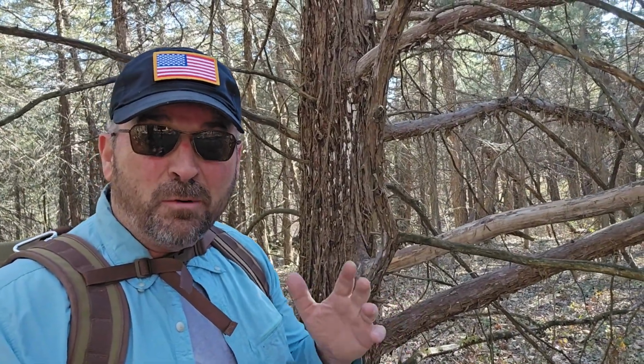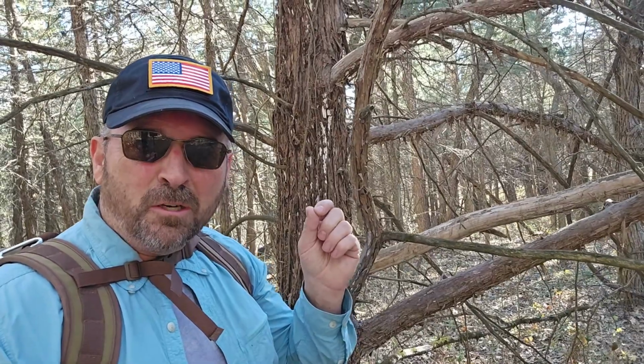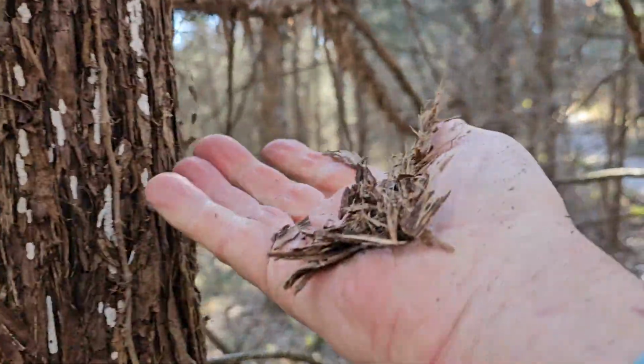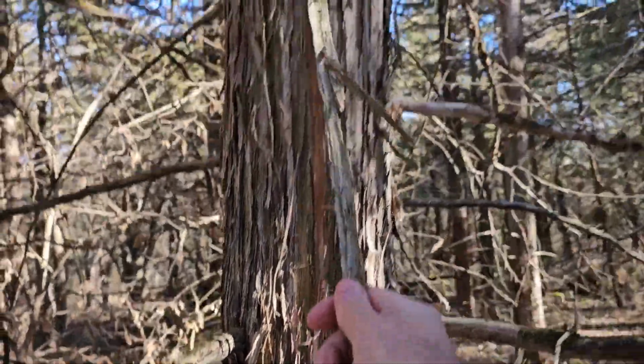One of the cool things about getting out frequently is that you start becoming familiar with the different trees and plants in your area. Like here in Nebraska, we've got lots of cedar. One of the cool things about cedar is the bark. As it gets older, you can peel it off to make yourself a tinder bundle. You'll often see me using this for bow drill fires or flint and steel. You literally can just peel this stuff off. Look at that. Now here's an even better example. Check this out, I just pull that off.